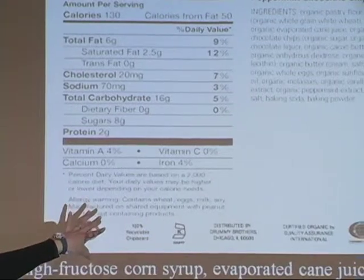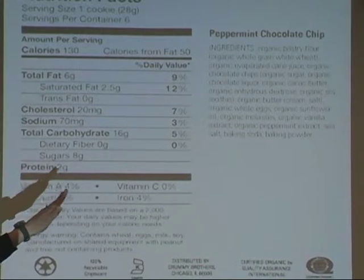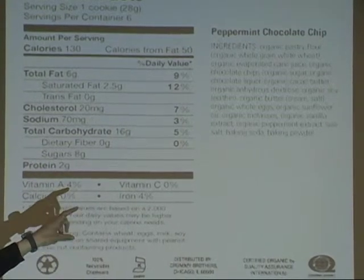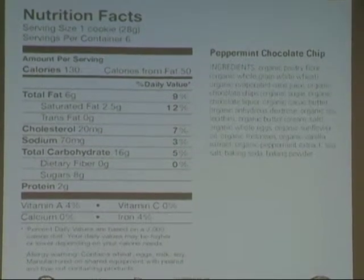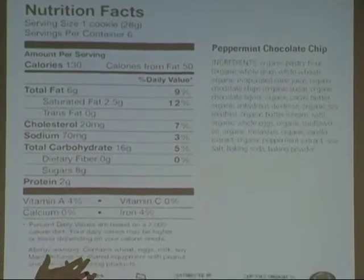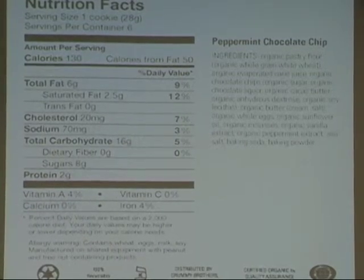This gives you an example of a cookie. On this cookie, you'll see on the ingredients label it says organic pastry flour, and in parentheses it says organic whole grain white wheat. And that truly is a whole grain flour that they use. Next, underneath that, it says organic evaporated cane juice, and I've been getting a lot of questions about that. Basically, that's sugar. It's not exactly the same as sugar, but it has basically the same nutritional value. But you shouldn't be too surprised because it's a cookie and not necessarily on your top list of nutritional value. But that's how you can use the ingredients list to determine what most of your food is made out of.